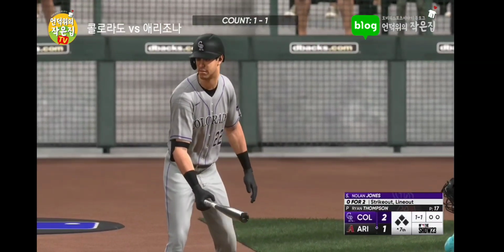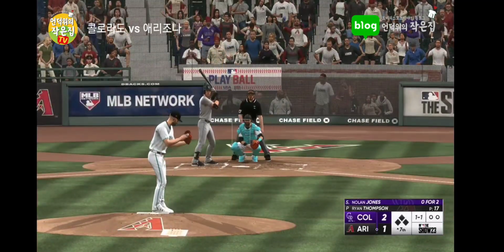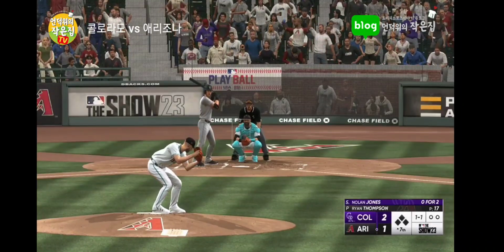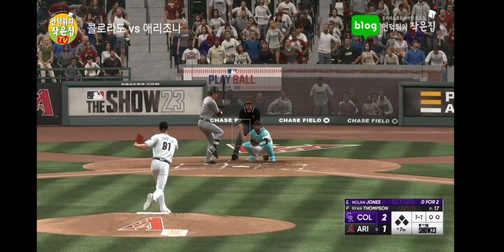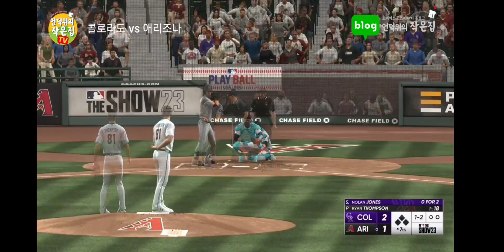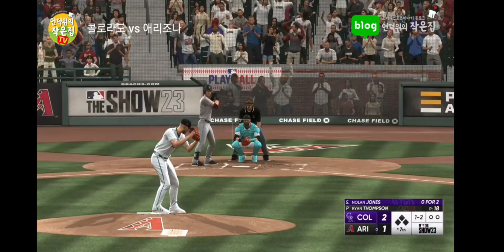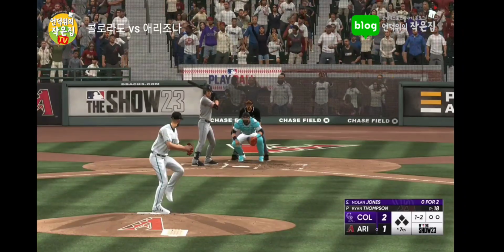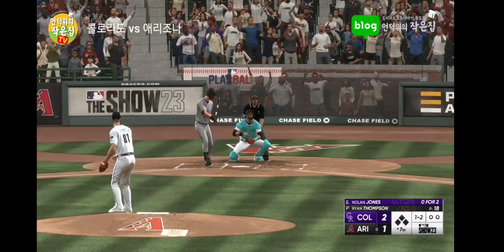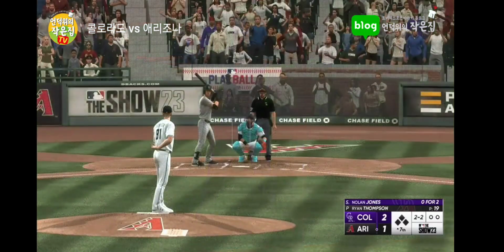Back here at the ballpark, top of inning number 7. So in now for Colorado, Nolan Jones. And 1-2. Clearly was sitting on a fastball right there, just ended up out in front of the slider. Hey, you can't fault him for his commitment. Now he's just going to have to battle with two strikes. Righty to the plate. Check swing. Go. Now an appeal to third. Nope, he held back.